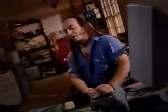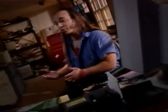QuickBooks has a new inventory feature which allows me to track all my inventory, and it's really nice. It's very straightforward and very easy to use. I can enter a new product in my inventory. I can write a purchase order for it. When that product comes in, I can receive it and automatically my inventory is updated.